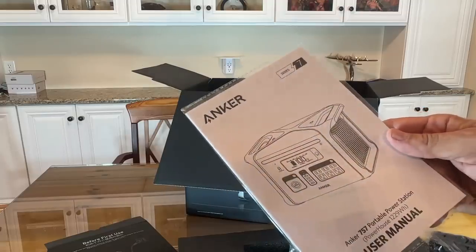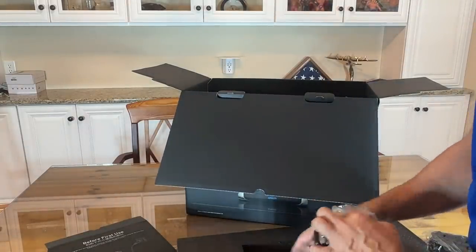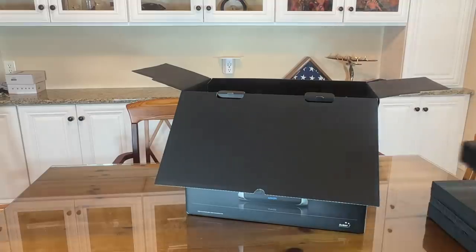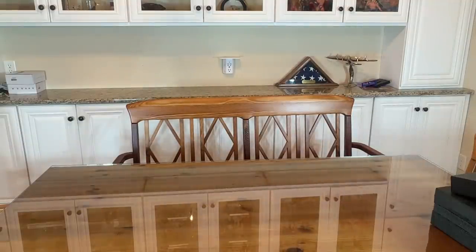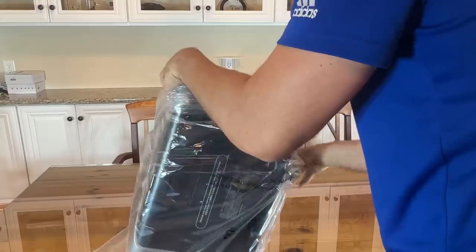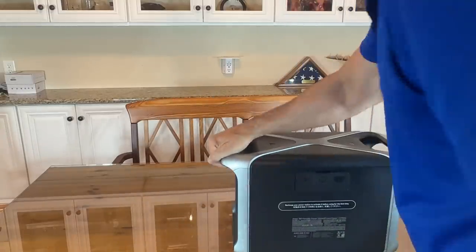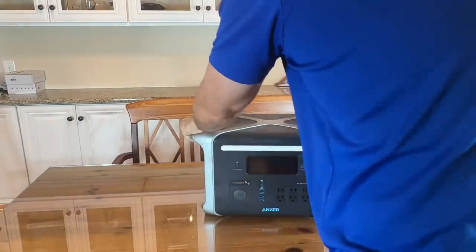It's 1229 watt hours, and they give you a nice instruction manual written in clean and easy to read English that even explains how they back their products. Anker is one of those companies that's historically been fantastic about backing their products, even though they don't really need to, because their stuff works. The companies that say, oh yeah, we're gonna back this for 5 years, that's because they know you won't need it, because they make high quality stuff.